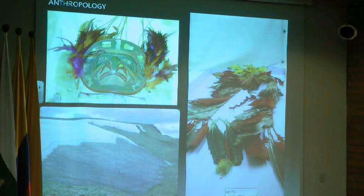But also, when we're sending things across the border, this was a mask that was being repatriated back to Canada, and we needed to know the species of birds on the mask so that we could ask for the proper permits to export this item. It turned out these were dyed chicken feathers, and chickens are not protected, so this item didn't need any permits. This one, on the other hand, was an anthropological item used by Native Americans, and we identified some of the hawks and eagles and different birds on there to help the researchers study that item.